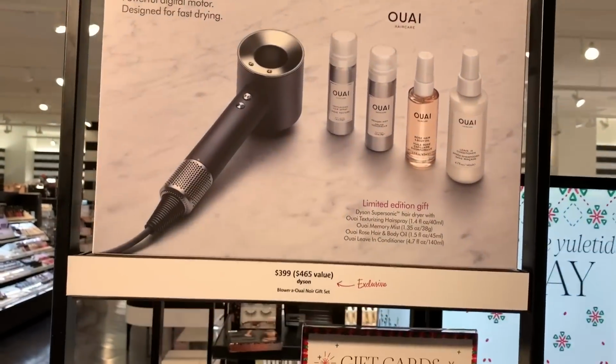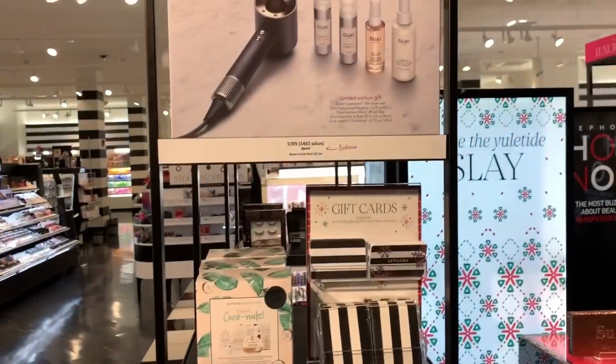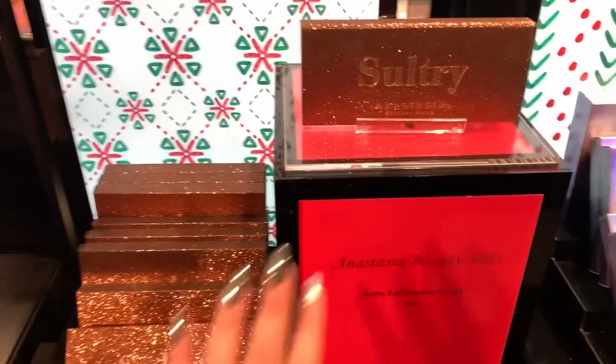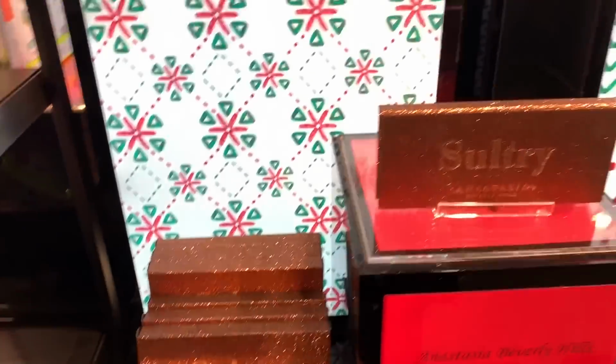This would be awesome to have. I'd love to buy a Dyson dryer. Girl, they're just so expensive. But we got a lot of really cute stuff. We did have the new Huda palette, the nude one, but it sold out. I'll put the pretty sultry palette up here.